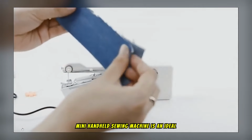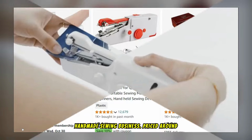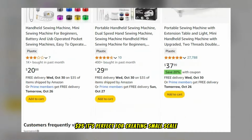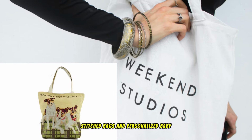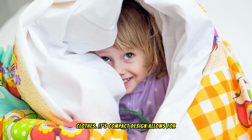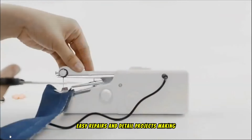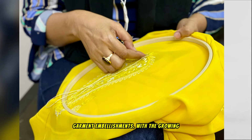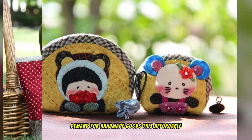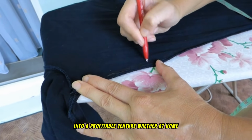This mini handheld sewing machine is an ideal tool for enthusiasts looking to launch a handmade sewing business. Priced around $25, it's perfect for creating small-scale items like custom pillowcases, hand-stitched bags, and personalized baby clothes. Its compact design allows for easy repairs and detailed projects, making it a great choice for entrepreneurs interested in alterations or unique garment embellishments. With the growing demand for handmade goods, this affordable machine can help you turn your creativity into a profitable venture, whether at home or at local craft fairs.